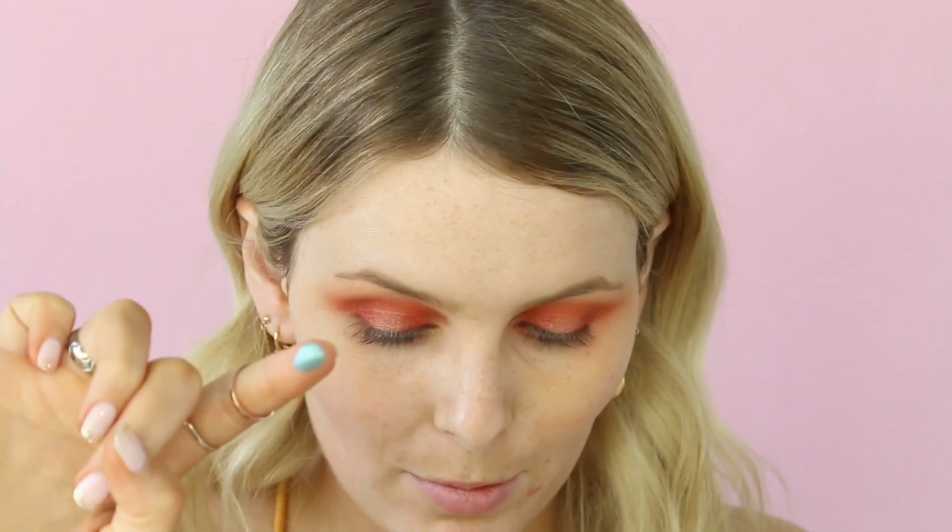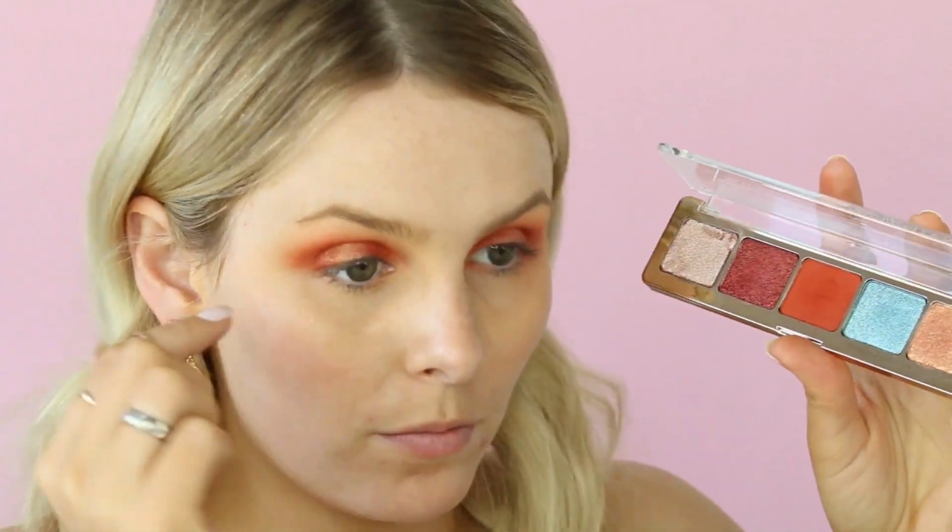Whoa, look how pigmented that blue is. Call me crazy, I'm thinking I'm going to put that blue all underneath my eye. Let's just give it a go.